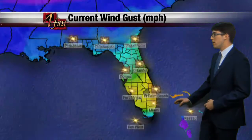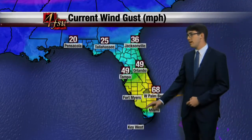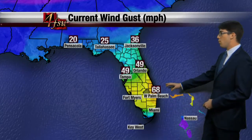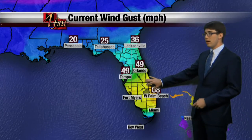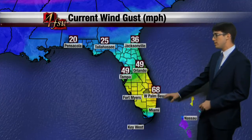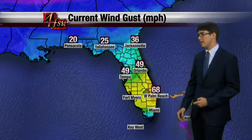Wind gusts for the rest of the state. We lost data from Miami, Fort Myers, and Key West. That data is gone because their anemometers, which are the wind speed measuring tools, have broke. But we have Palm Beach County at 68, and you can see this dark orange and yellow start to make its way up through the state. We saw it down by Miami earlier today, but it's now moving up. You can see a little blue down by Miami because that storm has moved through. But as it moves up, we're going to see these wind gusts start to get more intense.